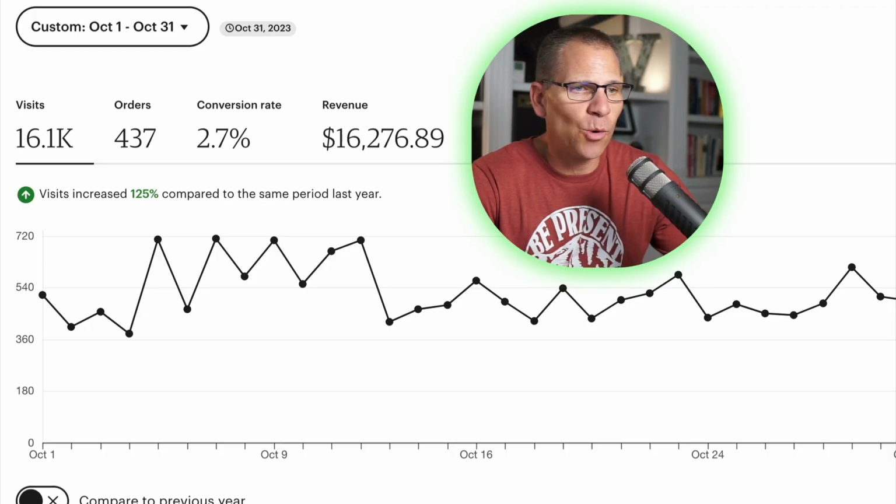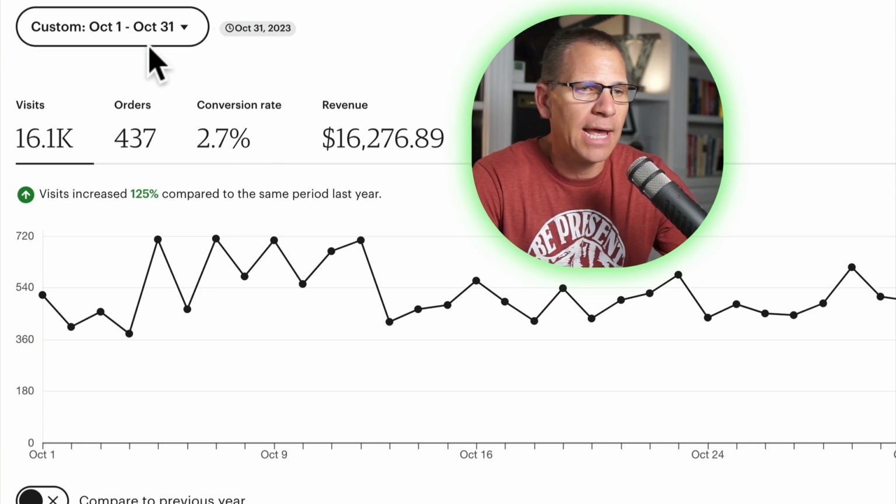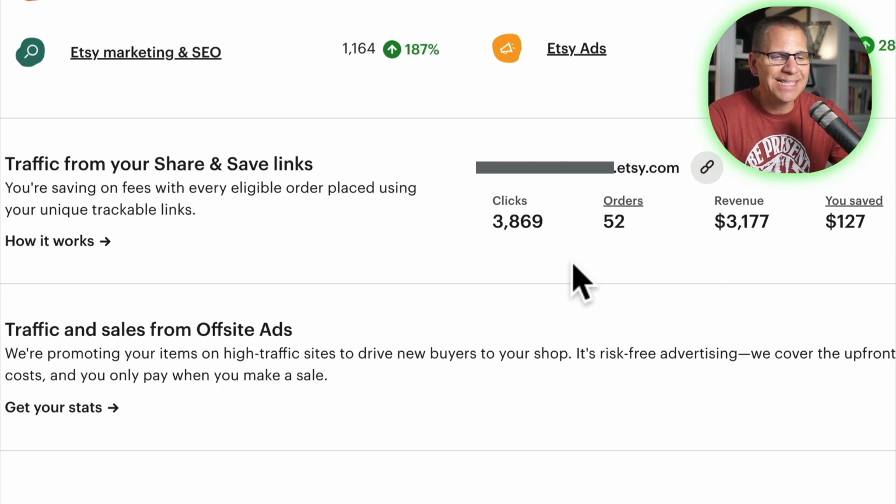Now, next, let me show you what we brought in with email. And the cool thing is that now Etsy gives us our share and save reward link where now we can track it. So here we are with the same time period, October 1st through the 31st. And here you can see traffic from your share and save links. We had 3,869 clicks, 52 orders, and $3,177 was earned. All right. And get this, we saved $127 in fees. So basically we made an extra $127 that we would have just paid Etsy.